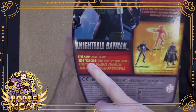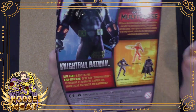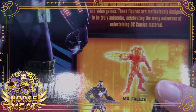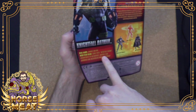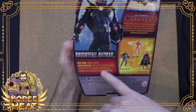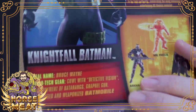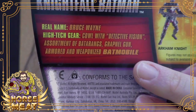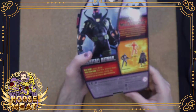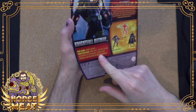So it's a little bit annoying that on here, because again, this is based on a video game skin, if you look here, it says real name, Bruce Wayne. Womp womp. Well, not really. I mean, you could have done the real thing. And there's this weird lava glow Mr. Freeze. I don't have that one. It looks cool though. It says high-tech gear, cowl with detective vision, assortment of batarangs, grapnel gun, armored and weaponized Batmobile. But again, this is all just based on the standard version for the video game, and then they do different figures in the different skins. It is noteworthy here that Batmobile has no little trademark next to it. Usually it would have the little trademark symbol, like they do over here with Batman. I assume they have the name Batmobile trademarked. Maybe not.